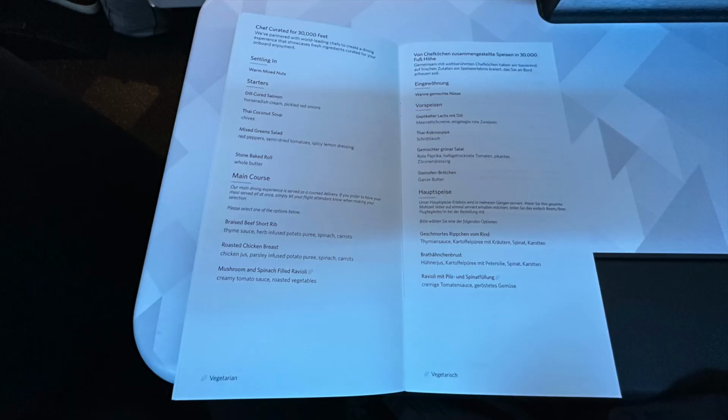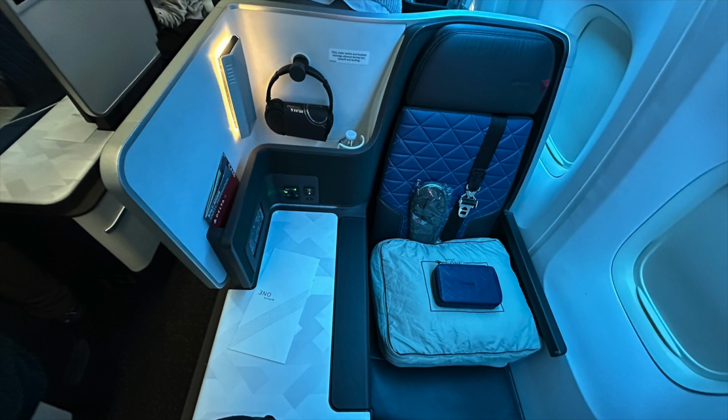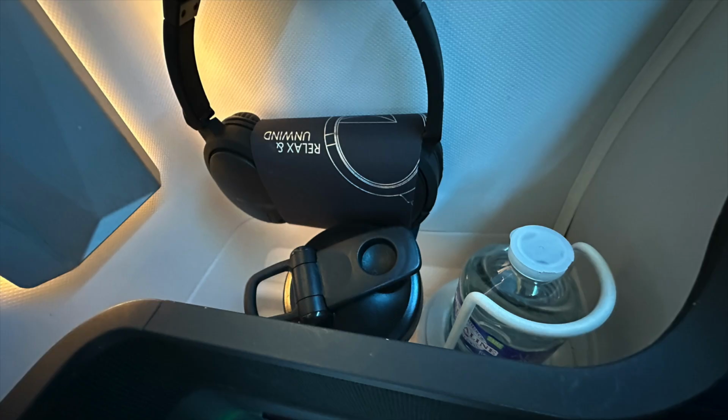They distributed a menu, but most people had ordered in advance. There was a wine, beverage, beer, and spirits list included. So let's talk about the seat, the main reason we spend the extra money. This was one of the best designs I have seen on Delta One.